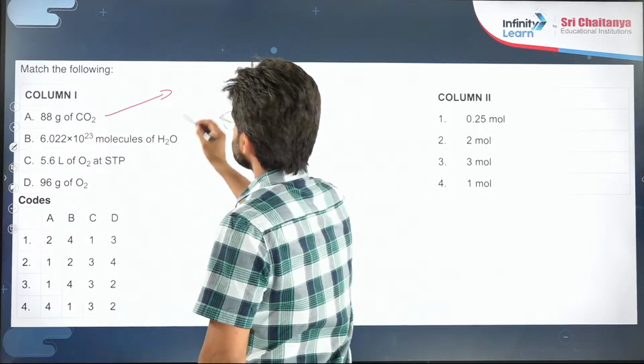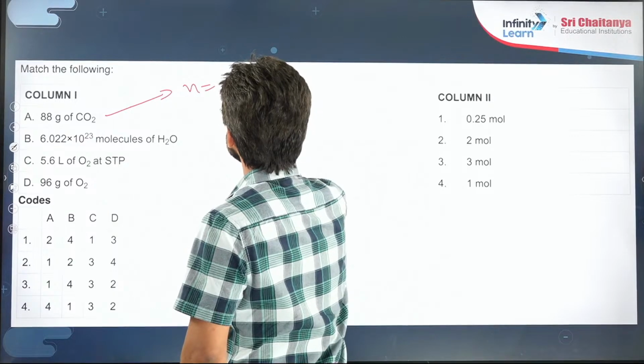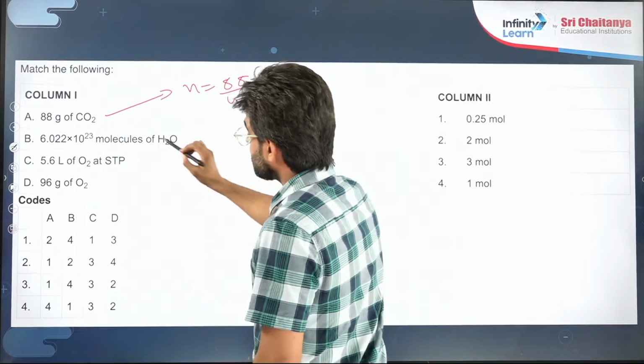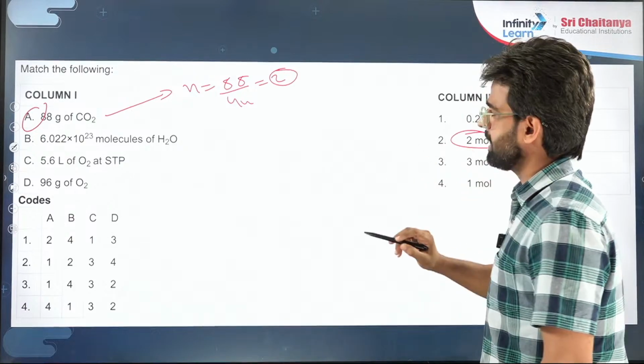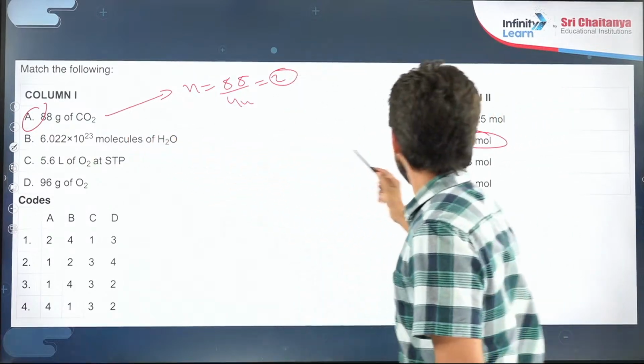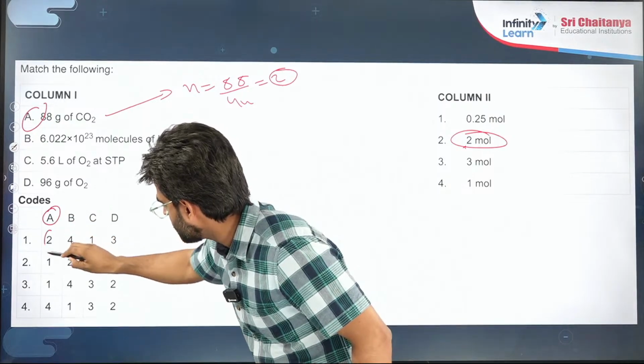Like if they are saying 88 grams sugar, I will find moles from here. 88 gram is how many moles? 2 moles, very clear. Now I know A is clearly 2 moles. Now I can see A should be 2, so I will check here. Oh, A is having 2.